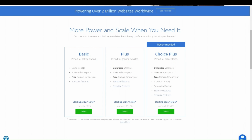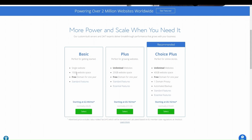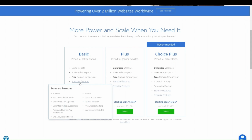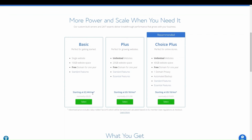With the Basic plan, you get a single website, and it hosts one domain, and I think you also get some standard features like the cPanel, SSL, and WordPress auto updates if your site is built on WordPress. You get 10 GB website space, and all of that is for a starting price of £2.44 a month. That's with the discount that they currently have. Normally it's around £8.25 a month as well.